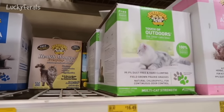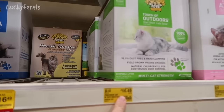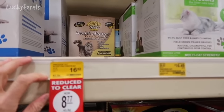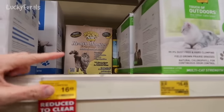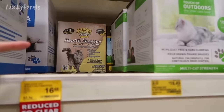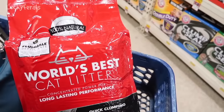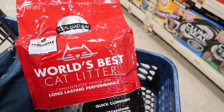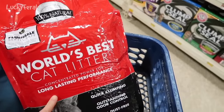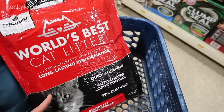So this is the one that I've been using. It is $16.49 a box. This is half price. It's $8.77. So I am getting three boxes of these because I'm going to be changing out the three litter boxes. I'm also getting one bag of the world's best cat litter, the multiple cat clumping formula, because I like this one better than the advanced formula that I bought last time.